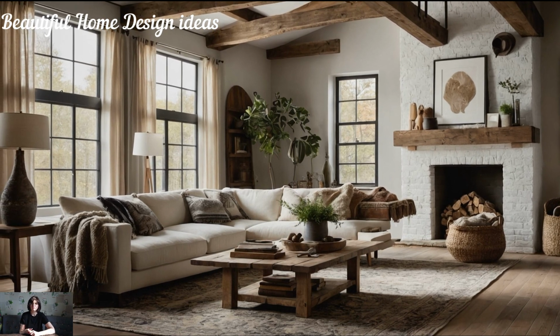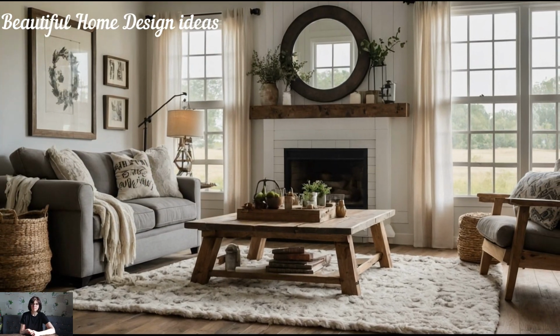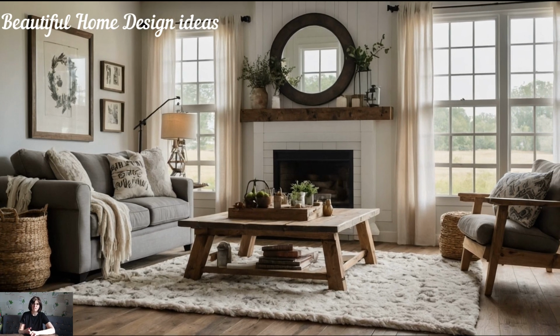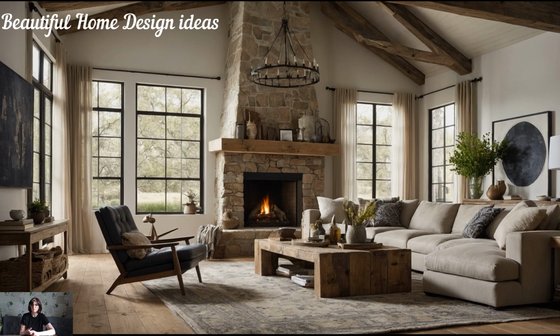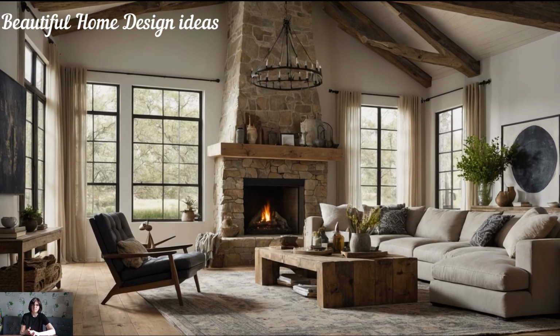Picture this. Exposed wooden beams that nod to the rustic charm of traditional farmhouses, juxtaposed against sleek, minimalist furniture that embodies modern design. The key is to create a space that feels both lived in and sophisticated, where every piece has a story and every room tells a tale of comfort and elegance.